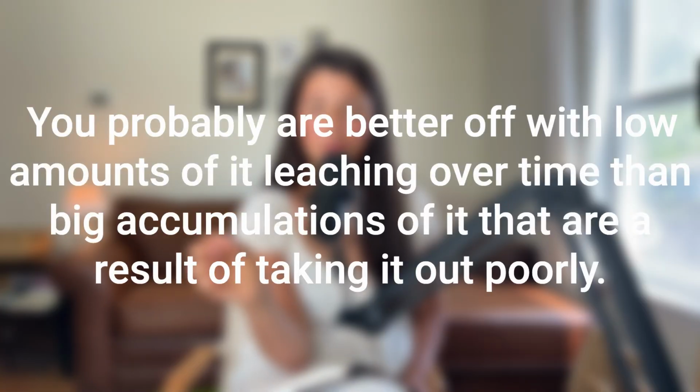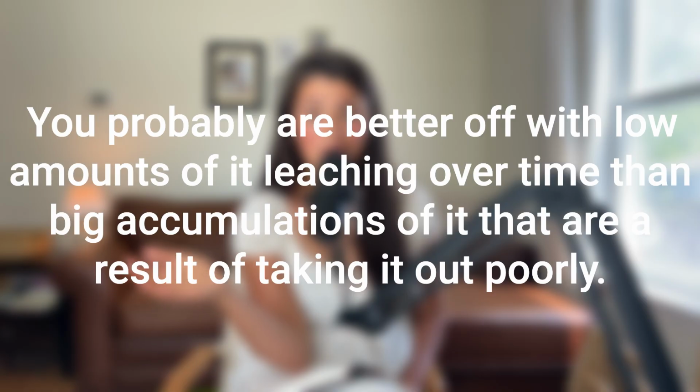If you can't find a good dentist, I don't recommend getting them taken out, because you probably are better off with low amounts of it leaching over time than big accumulations of it that are a result of taking it out poorly.